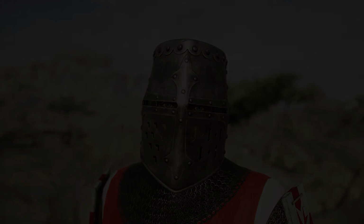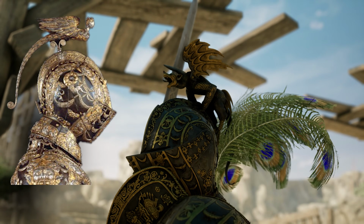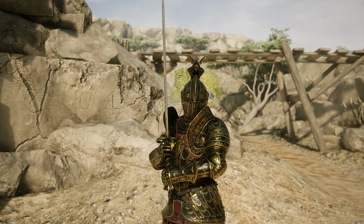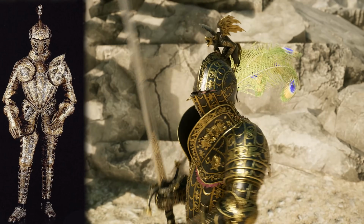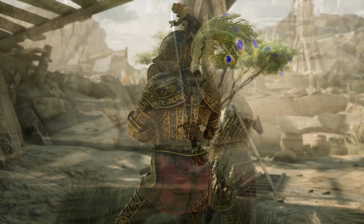Alessandro Farnese, Duke of Parma and Piacenza, was the regent of Netherlands for Philip II of Spain from 1578 to 1592. He played a crucial role in maintaining Spanish control and promoting Catholicism in the southern Netherlands, now Belgium. It is said that the dragon set here takes inspiration from the Duke's armor.